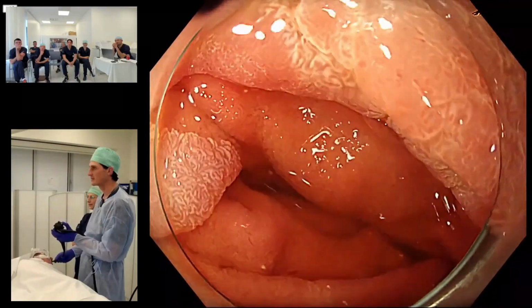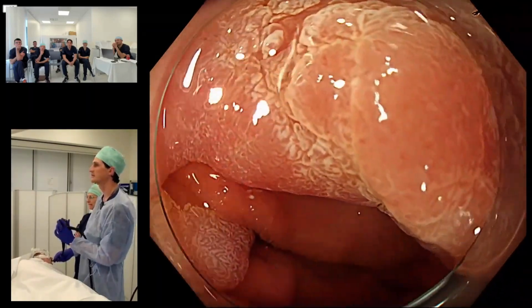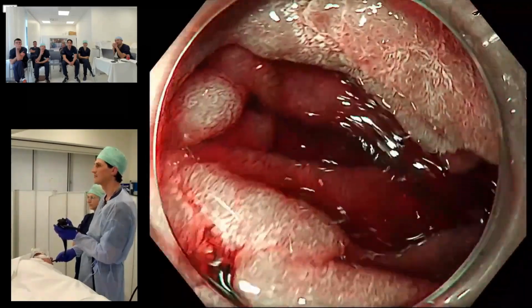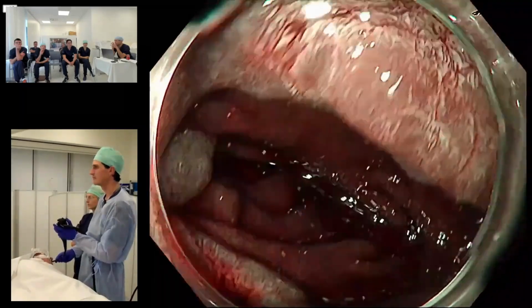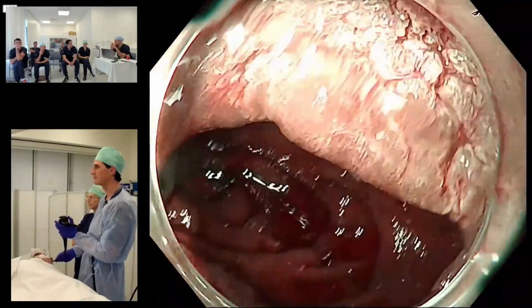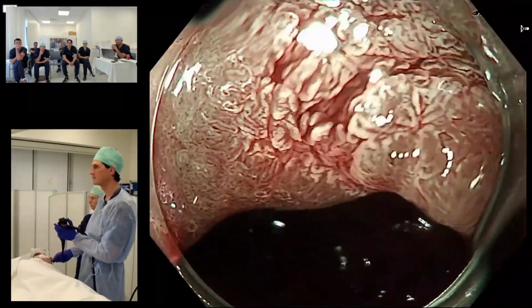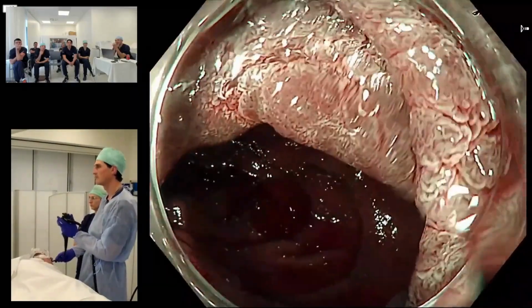Beautiful. But the pattern is all quite regular. Yeah, I mean, do we notice, as trainees, that this is totally different in its morphology to the other one? I'll just talk to the guys in the room. The other one was big, bulky, blocky, kind of villous, a bit like a colon polyp. This one is a very typical duodenal tumor.